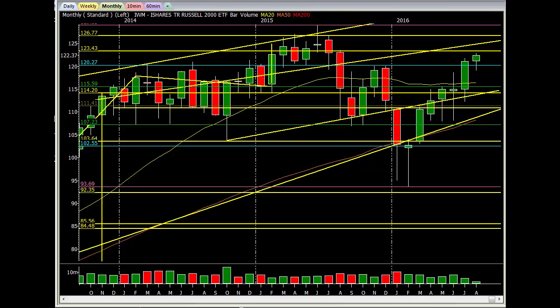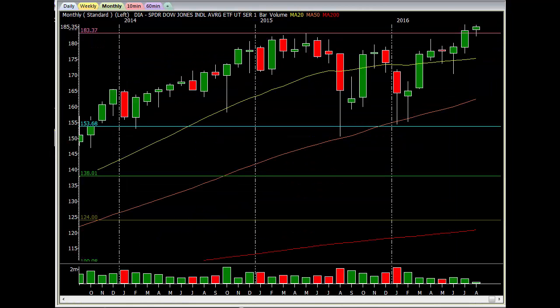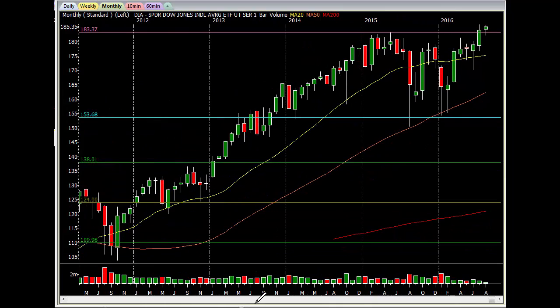Let's get into the DIA. I really don't follow the Dow. It's 30 stocks, so it doesn't really tell me too much. But again, we're at all-time highs. We cracked above it. Well, this is the monthly. At the monthly, I want to see a close above the all-time high.